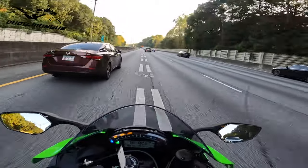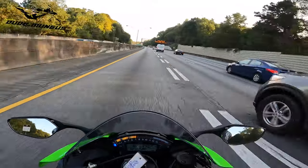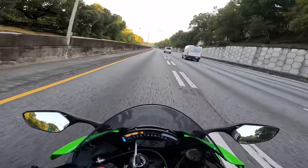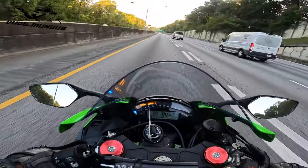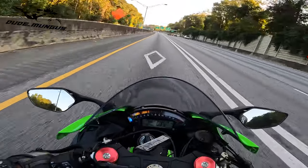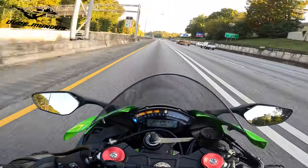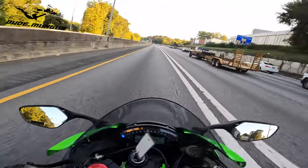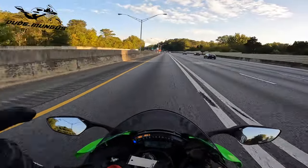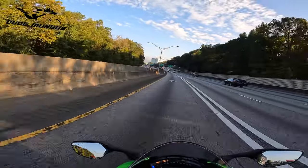Sixth gear roll on. There's enough power to get there. You can tell it needs to be unlocked because it took a while to wind up, but once it's unlocked, you'll be able to get there. And that's not full power. That wasn't full throttle either. So this is sixth gear. That's full throttle. It ain't gonna blow your doors off, but it's definitely enough to get you out the way. Until it's unlocked, I would probably downshift to make sure I get out the way in time.